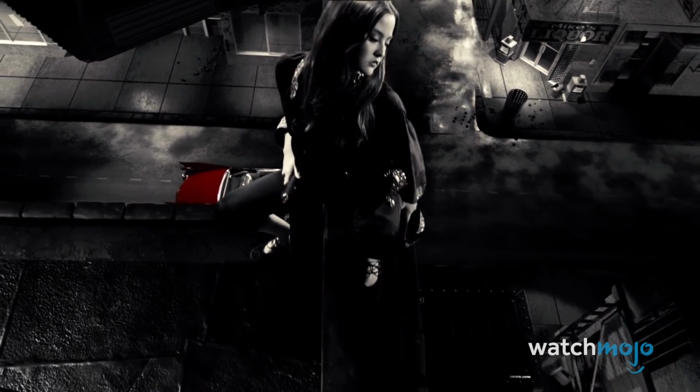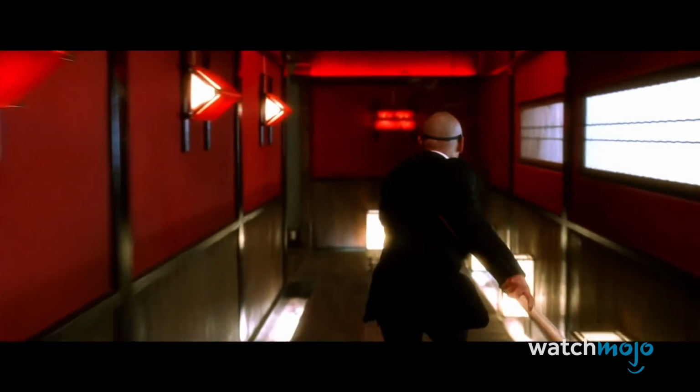The swords that Devon Aoki's Miho wields in Sin City came from Kill Bill Volume 1. They reportedly belonged to members of the latter film's Crazy 88 Gang.